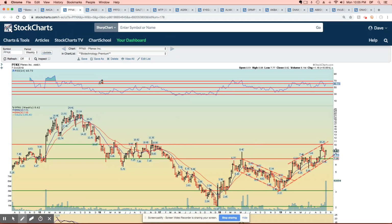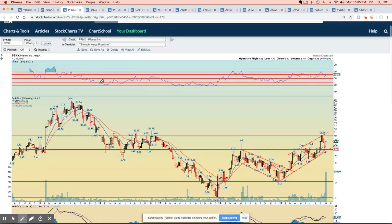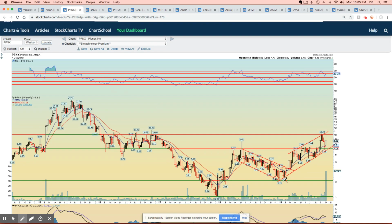So Phoenix, PFNX, is one that's been in an uptrend since basically the start of 19. Very well defined uptrend here, and we pulled back from the top of the trend line to the bottom here, and now we're starting to rally, about to break back above the 61 level, and I think we're headed back towards that upper boundary of this trend line. So I think we can move towards 11 or 12 before this particular run is over. But I like this because it's a well-defined uptrend.